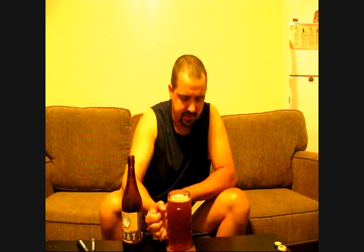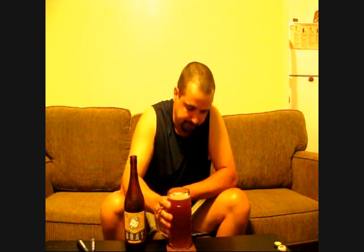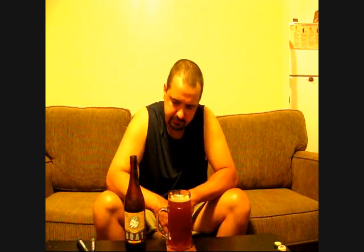So let's give it a smell. I've already said what I smelled. You get the peppermint right up front. You get the orange peel, the juniper berries, that nice sweet malt profile, the caramel, the toffee. There's a slight bit of floralness. There's also a kind of sweet candy smell to it as well, which is really good.